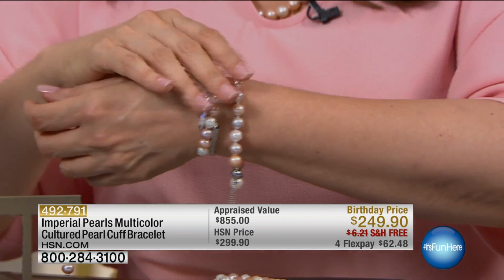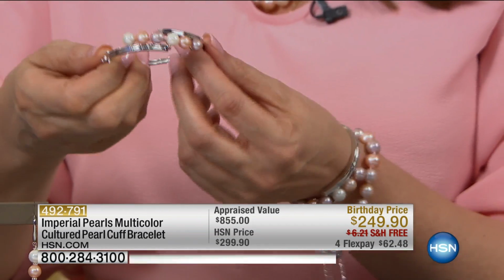Okay, I know we've moved on. Okay, fine. Here we go. Sorry, I get sidetracked because everything's so twinkly and pretty.